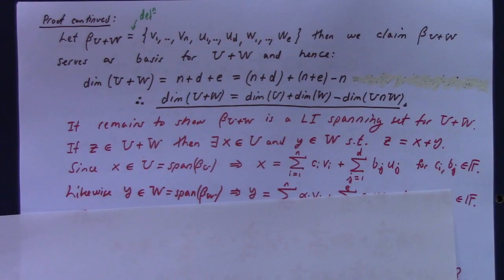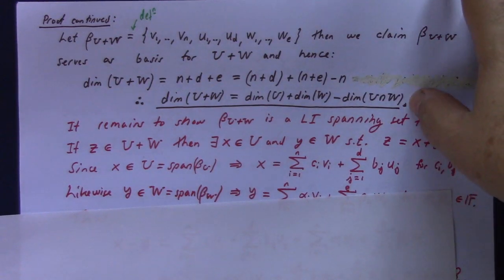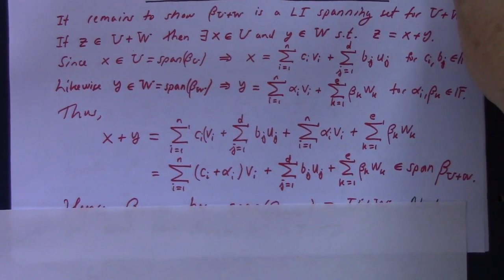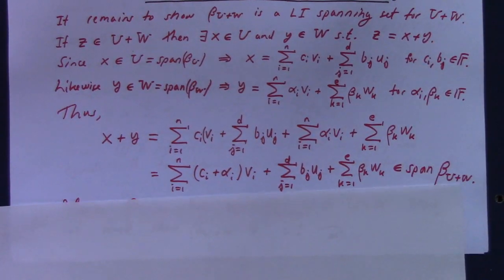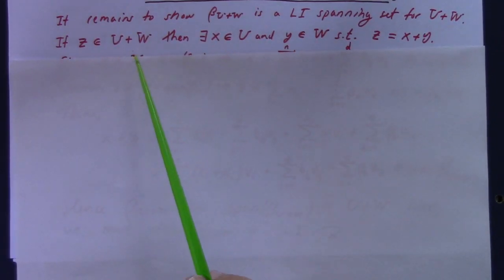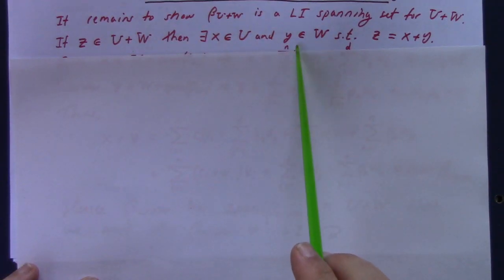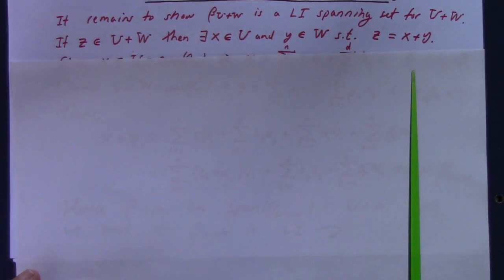So it remains, of course, to show that that is in fact a basis. All right? So let's look at that. First we'll show it's a spanning set. So pick z in the sum of U and W. That means that there exists x in U and y in W such that z is x plus y.